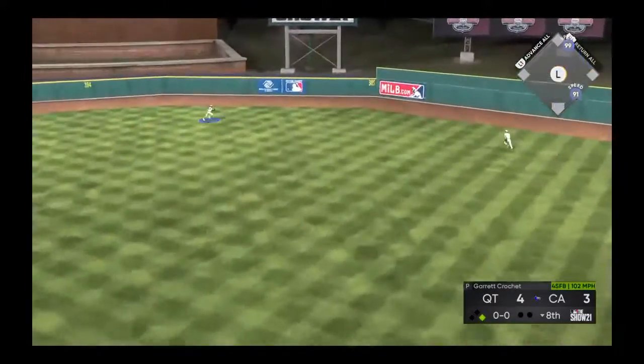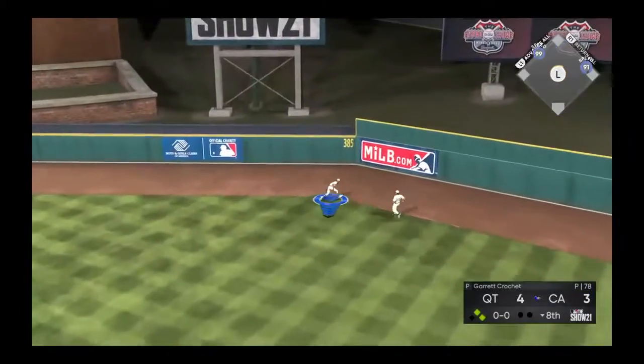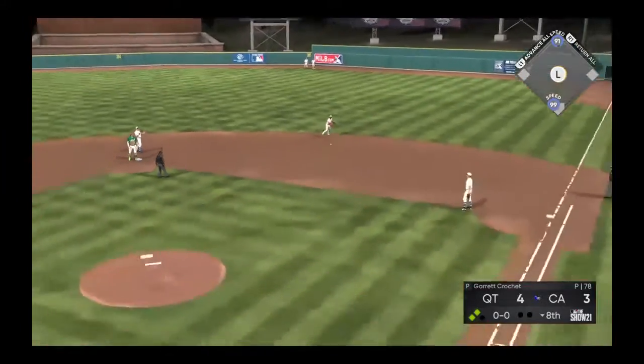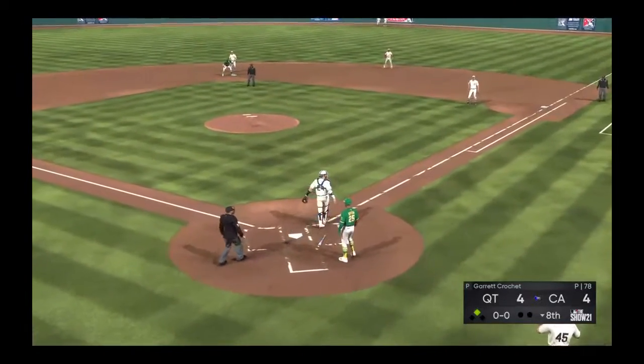And there's just meanwhile, this ball is into right center, and that ought to be good enough for extra bases. Here comes the tying run home. Safe at the plate. It's a 4-4 game.